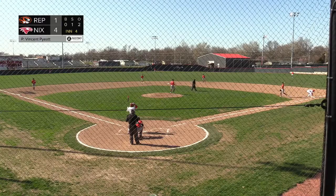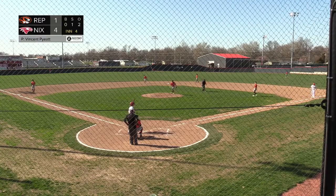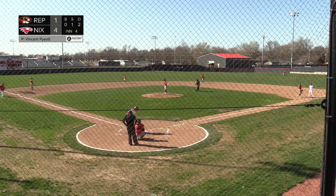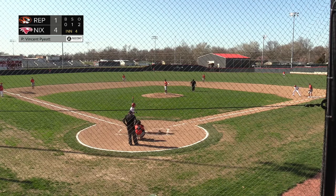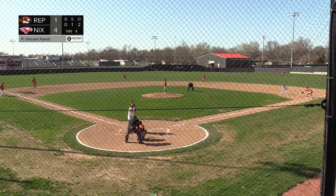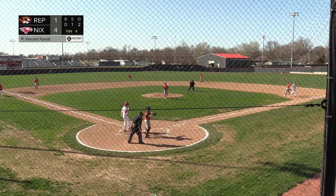Pickoff throw over to first, not in time. Good move that time by Pyatt, but not quite good enough. Johnson had a good lead over there. Curveball stayed high.